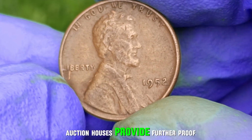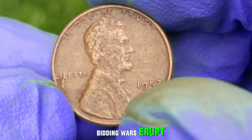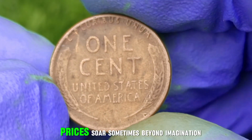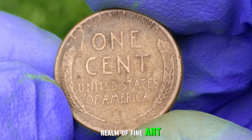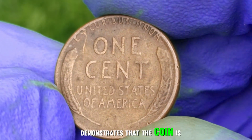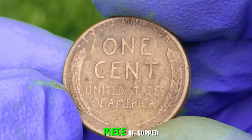Auction houses provide further proof of its power. When rare varieties of the 1952 penny appear, bidding wars erupt with collectors and investors battling for ownership. Prices soar, sometimes beyond imagination, as each new bid pushes a coin into the realm of fine art and rare jewels. The excitement of these auctions demonstrates that the coin is not just money. It is history, heritage, and opportunity all bound into one small piece of copper.